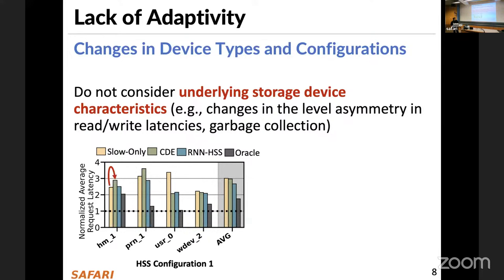So we see that CDE performs worse than putting all the data in a slow only device, which means that we have a slow device and we can just place all the data there. But CDE performs worse than that policy. And this is because CDE actually tries to perform a lot of data migrations in terms of promotions and evictions. And that adds to the IO request latency.